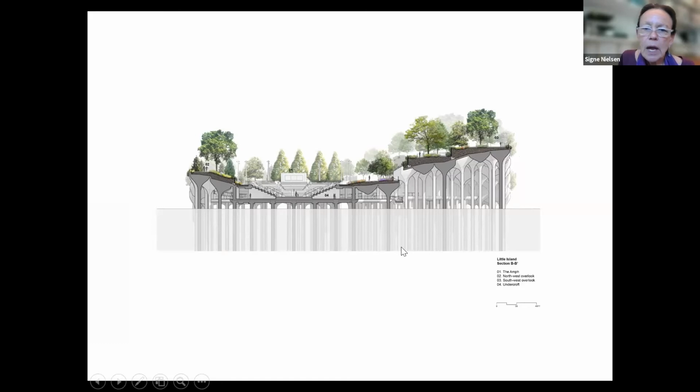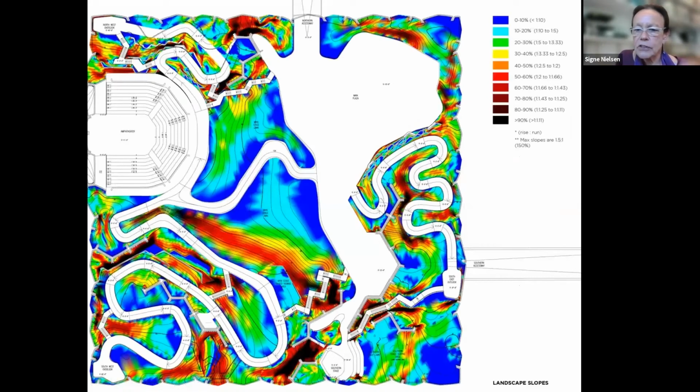And so that happens throughout the park. This is our slope analysis, and this is what I struggled over for years. When you see those really dark red and black colors, we're looking at slopes that cannot hold themselves. There's no way physically that soil will achieve what's called an angle of repose. It would just slide down the hill.